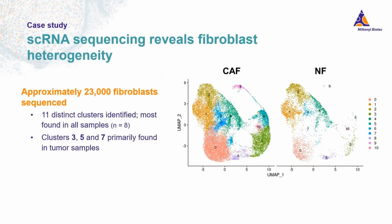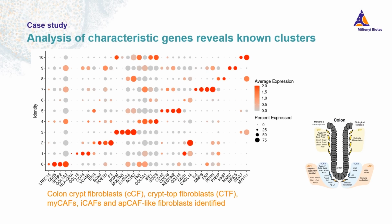The single-cell sequencing revealed fibroblast heterogeneity, so we sequenced approximately 23,000 fibroblasts, and 11 distinct clusters were identified. Most of the clusters were found in all samples. In particular, there were three clusters, clusters 3, 5, and 7, that were primarily found in tumor samples. Analysis of the genes that were pulled out in the different clusters showed known clusters. So this was a good sanity check that we identified well-described populations of fibroblasts. So we identified colon crypt fibroblasts, crypt-topped fibroblasts, MyCAFs, iCAFs, and APCAF-like fibroblasts as well.